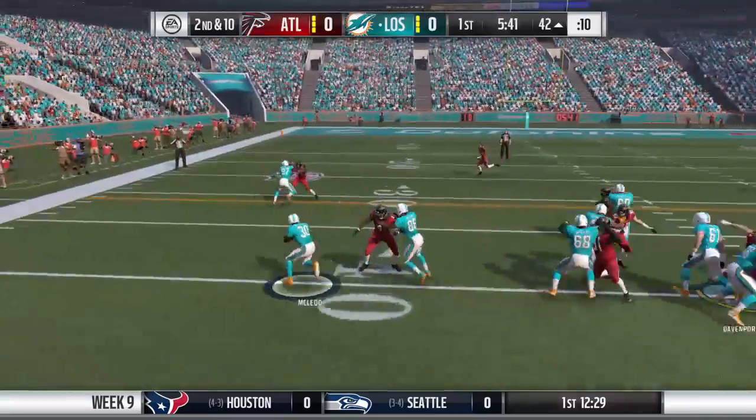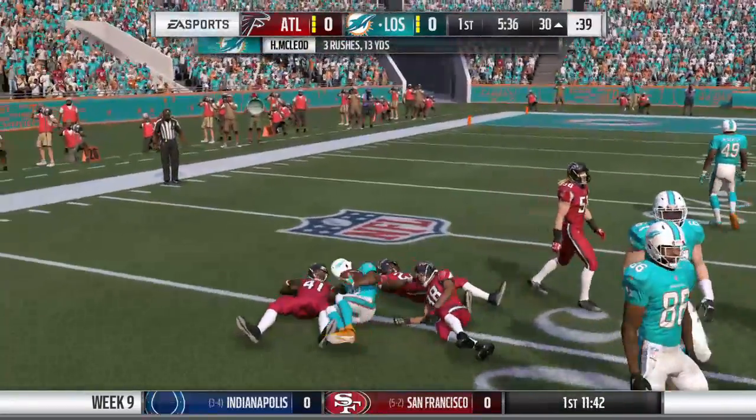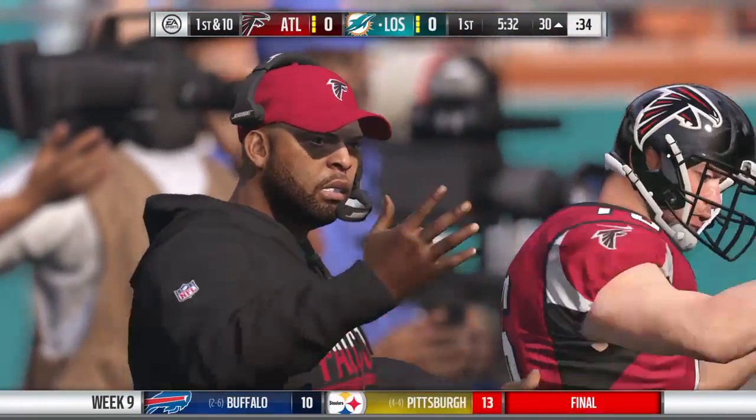And he'll give it here to his running back. And brought down, but able to get it to their 30-yard line. Give him 12 yards on that one. It earns him a fresh set of downs.